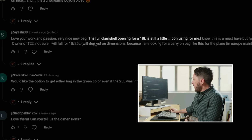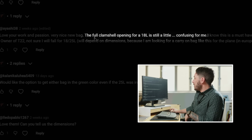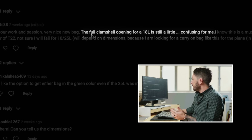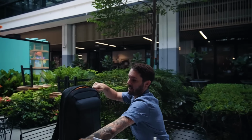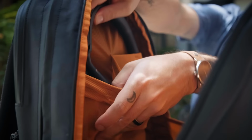Next up, full clamshell opening for an 18 liter is still a little confusing for me. I really get this perspective. I hear it a lot, especially on many bags, that an everyday carry shouldn't be clamshell style. It should be a panel loader opening. And I don't disagree. Actually, EDCs that are designed as panel loaders make total sense because the opening is just easier to get into that main compartment.